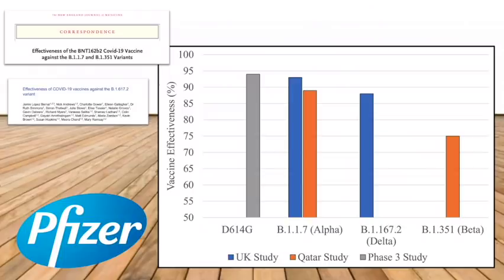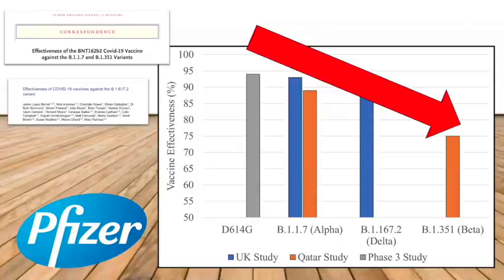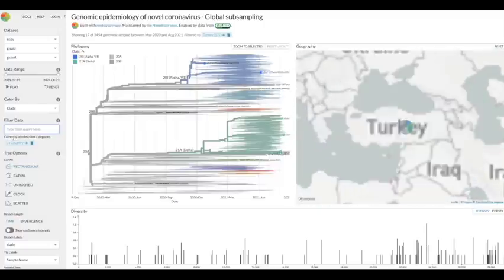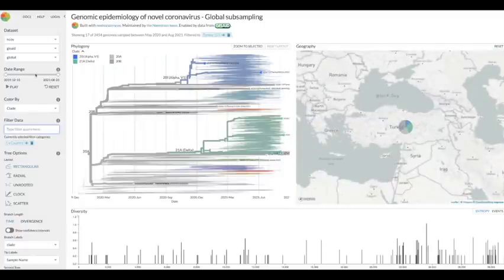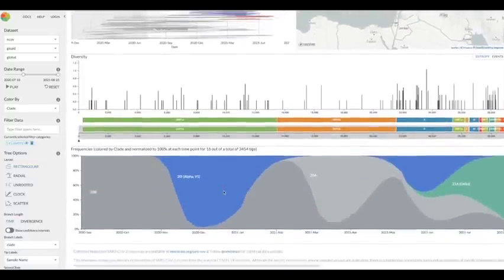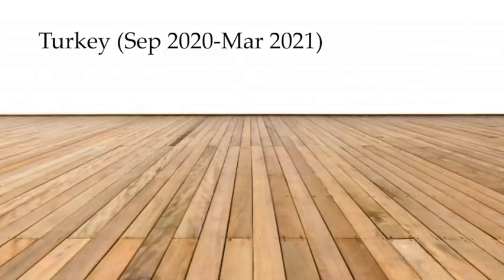Other vaccines, including AstraZeneca and Pfizer, have reduced effectiveness among the variants Alpha, Beta, Gamma, and Delta. However, no such study has directly compared the effectiveness of Sinovac among different variants as of August. What we can do, however, is look at genomic sequencing data to see what variants were spreading throughout each study. For example, the phase 3 study in Turkey covered the period from September 2020 to March 2021.